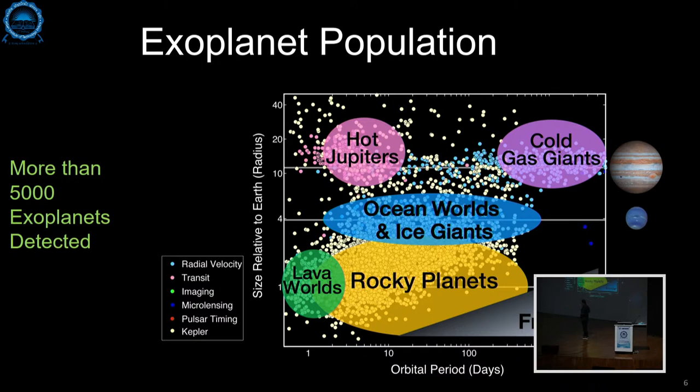The variety that you see here is so astonishing that we couldn't even imagine it. There are hot Jupiters, cold gas giants, ocean worlds. When I say ocean worlds, we have not detected oceans. I'm making that clear: this is a theory that they might have oceans. We have not seen them. First of all, we have not been able to resolve an exoplanet. We know that they are there, but we are not able to resolve them. Then they might be rocky, they might be lava worlds.